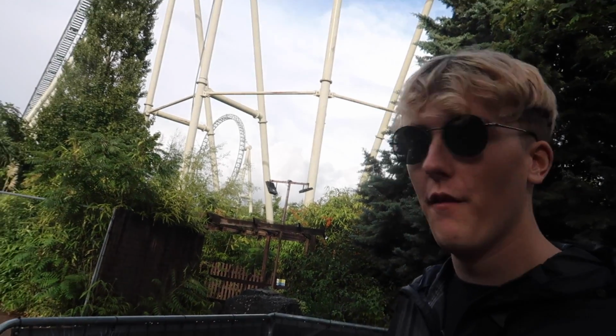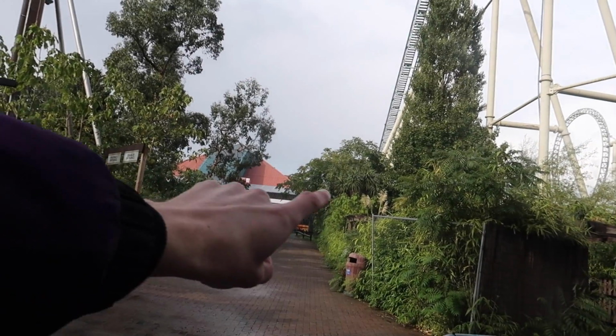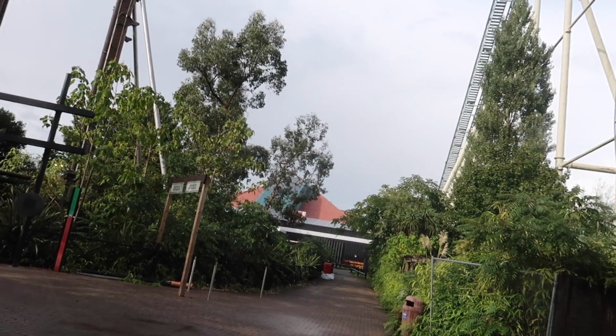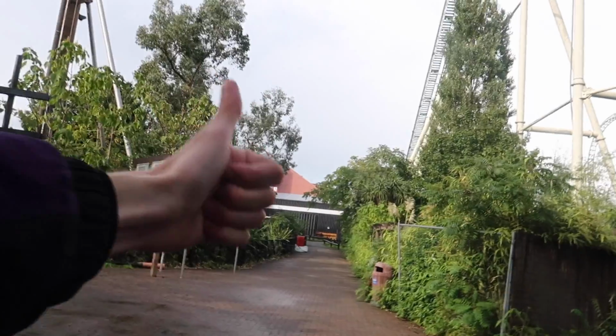I'm very excited for this attraction still, and they have actually been doing some work on it. We've got a white strip along the top of the building now, and of course the infamous tunnel is now gone, so that's a win-win.